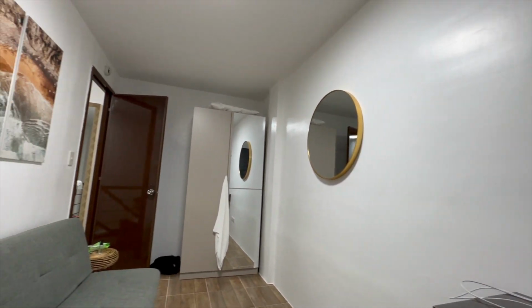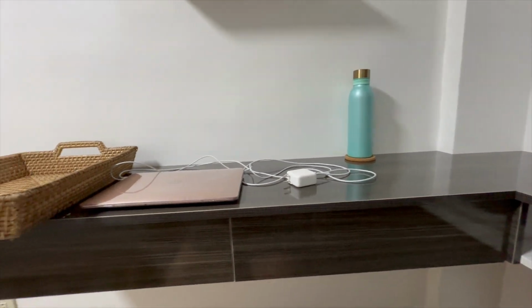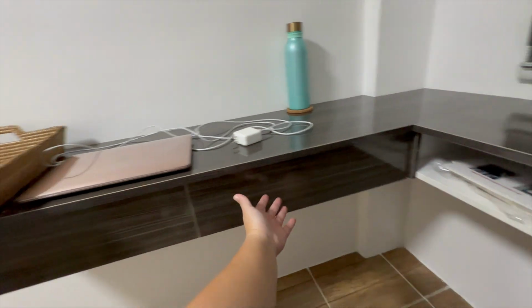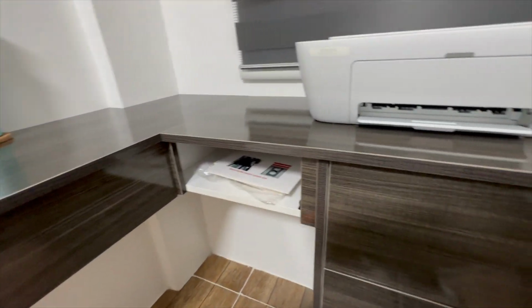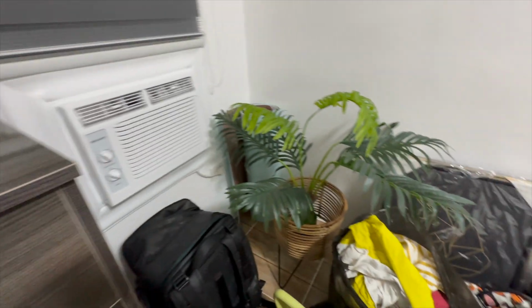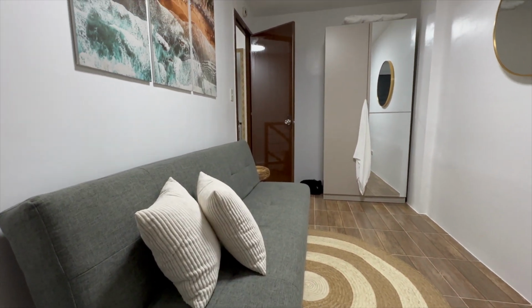So yeah, here's the room so far. And here's the desk. I just tidied up all the paperwork into here. And then here's the desk itself. AC, we still have some stuff over here because they're still working in the other room. So, but yeah. There you go.